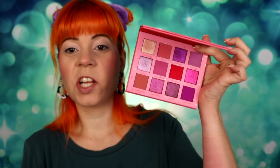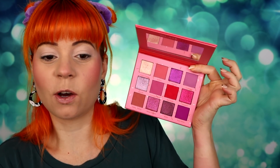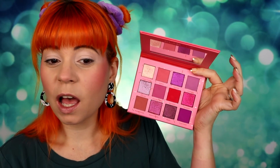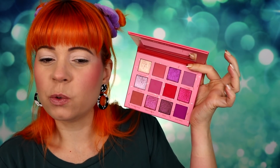Let's see, how can I jam as many of these on my eyes as possible and still make it a cohesive look? That is always the question. I'm kind of in the mood to do a full cut crease today. I haven't done that in what feels like forever. So maybe that's what I'll do, and that way I'll be able to at least use a lot of these shimmers. What should I do on my lid though?